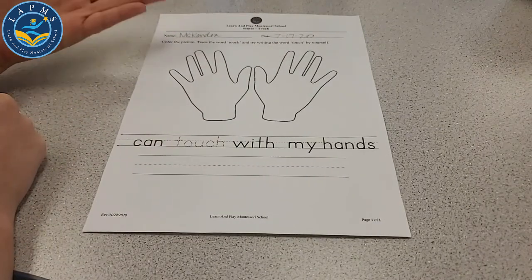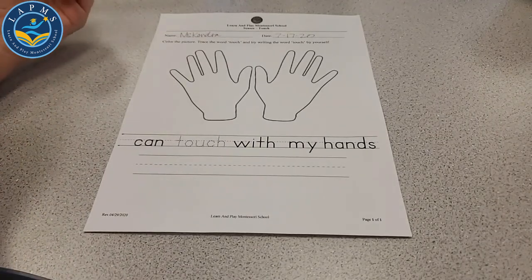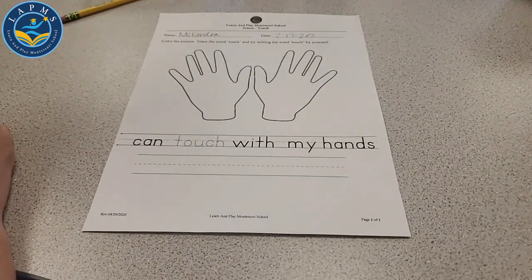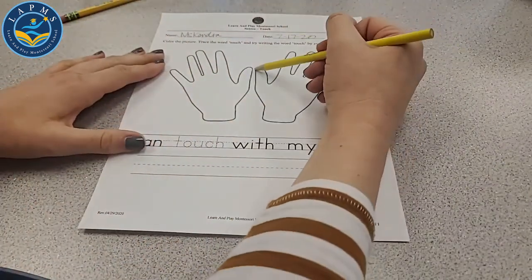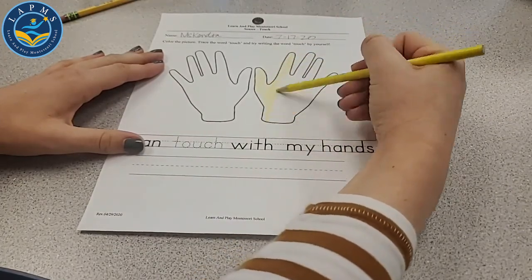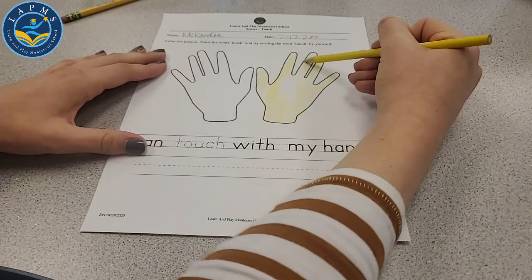Okay, so first we need to color the picture. Okay, and these are our hands, so we need to color these hands. What color are you going to make your hands? Are you going to have rainbow hands? You are? Oh, wow. That's amazing. I've never seen rainbow hands before. I'm going to color my hands. I'm going to try to make it an actual skin color. Let's see how it goes.